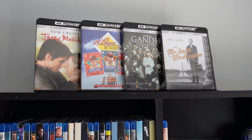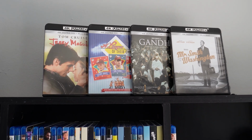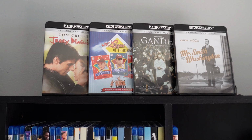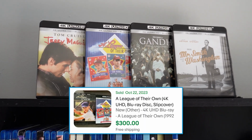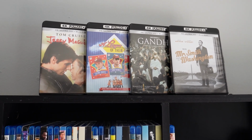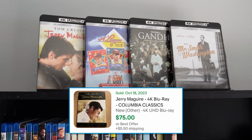And then A League of Their Own. This is a tough one because I couldn't find a recent sale of this title without a slipcover. But with a slipcover, I've seen it sell recently for as high as $300 on eBay. And finally, you've got Jerry Maguire, which recently sold on eBay with slipcover for roughly $75.